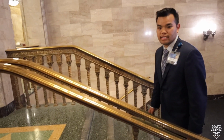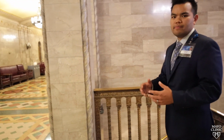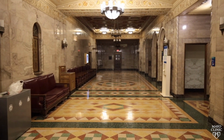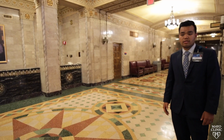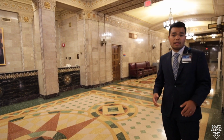So here in the Plummer Building, this is actually one of 2 libraries at the Mayo Clinic. There's great places to study, to get work done, and then beyond that, the librarians here are just phenomenal to help you answer research questions, do literature reviews, and we also have great media support staff to help you with any kind of posters, any presentations, and other academic endeavors.